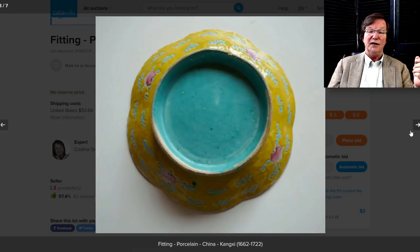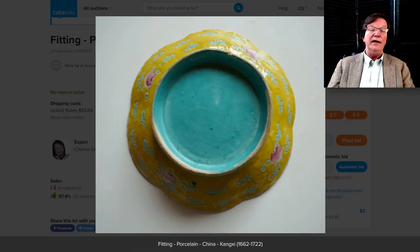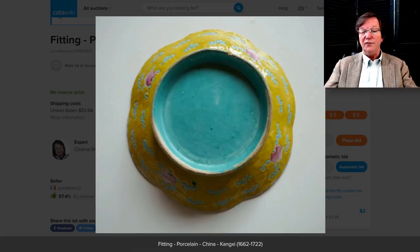I did send a note over to the people at Catawiki to say, look, you guys have got to tighten up on this. This is a fake. This is not Kangxi. It's a much, much, much later piece of porcelain that was maybe worth $30. Certainly not Kangxi period. I'll keep an eye on it, and if more things like this turn up, I'm going to let them know again. Thanks to those of you who have been pointing out some other ones, and I have sent those in as well.